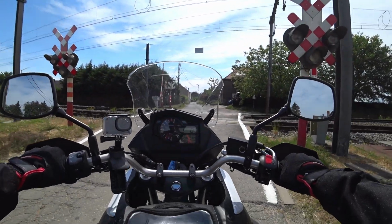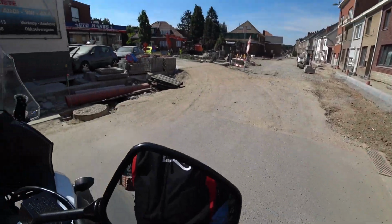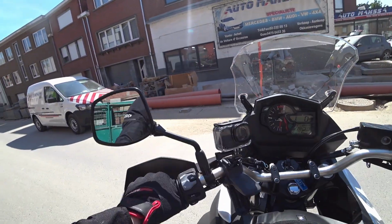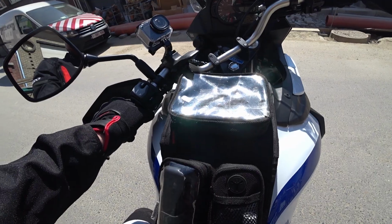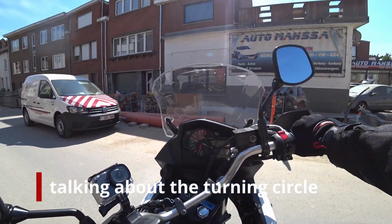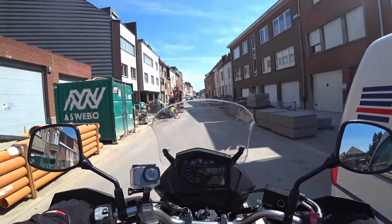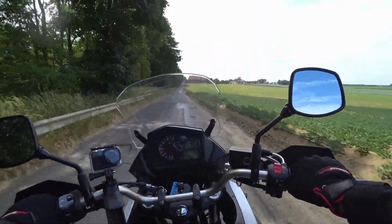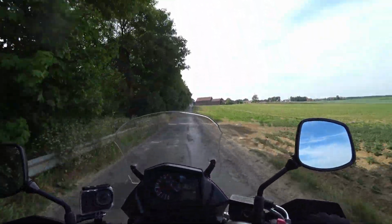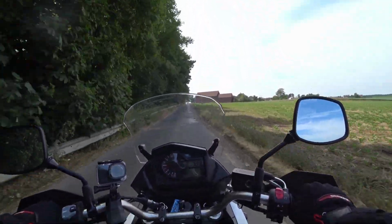Okay, starting uphill. Wow, that's easy. What a look at that! Look at that range. Oh, my God! I don't think my Kawasaki would have done that. See this road? It's broken as fuck. Still smooth on the motorcycle.